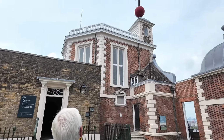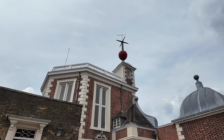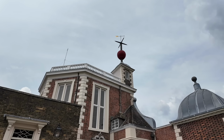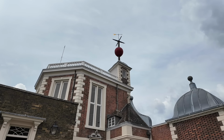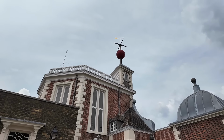At 2 minutes to 1, it goes to the top of the mast. And what that says to the navigators is, no, really get ready, it's about to happen. And then at 1 o'clock precisely, fingers crossed, the ball drops, and that tells the navigators it's 1 o'clock, check your chronometers, off you go.